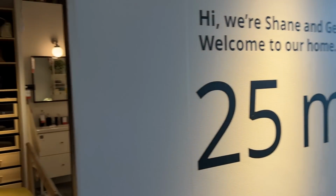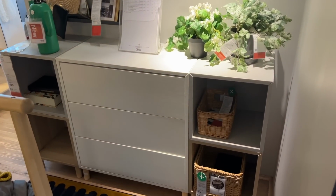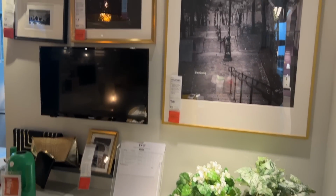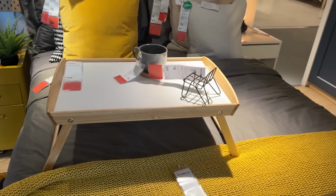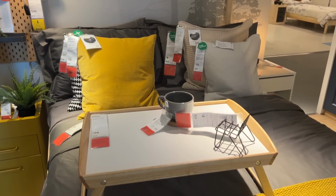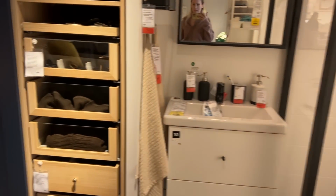Okay, this is Shane and George's place. 25 meters squared. I think it should be illegal to sell homes that small. And renting them out, what are you doing? Renting them a storage unit? Anyway, this is what we've got going on. A bedroom. I mean, they're making the most of it. They need a bigger TV. I'm just going to put it out there.